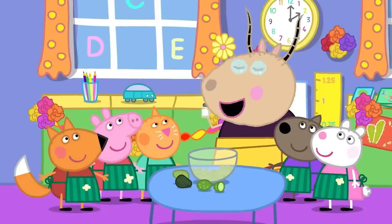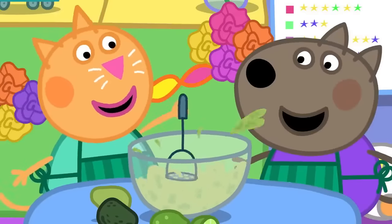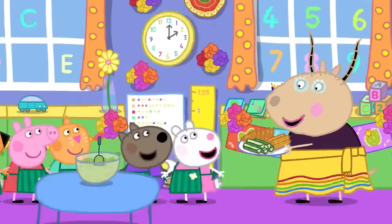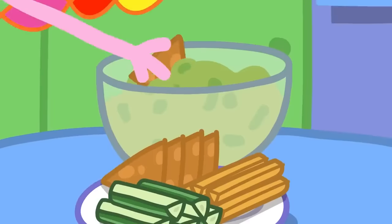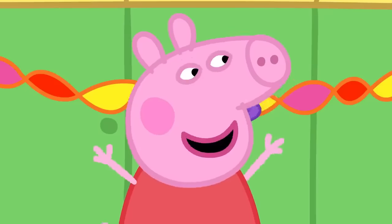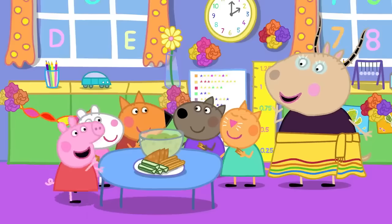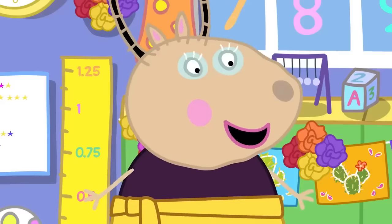Madam Gazelle is peeling an avocado and adding some lime juice and salt to the bowl. Now we just need to mash it all together. Guacamole! Would anyone like to try some guacamole? Yes, please. Delicious. Yummy guacamole. Wonderful, Peppa.